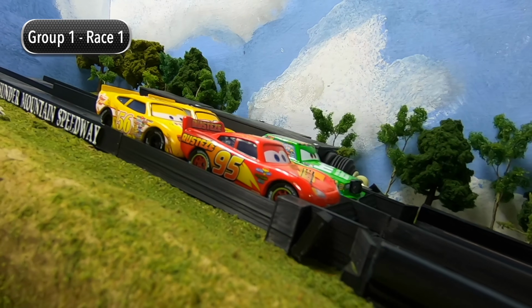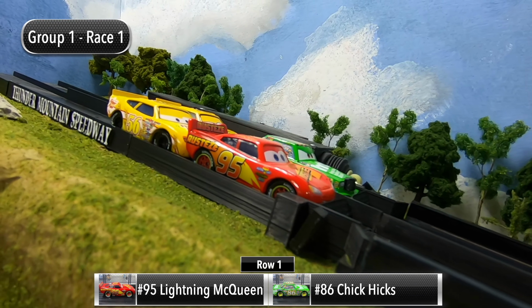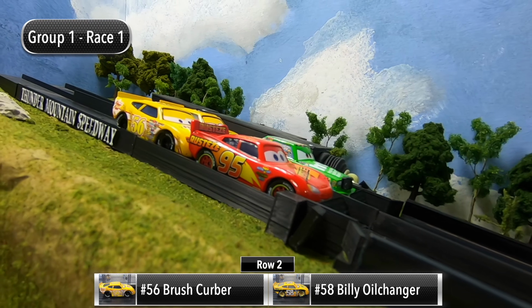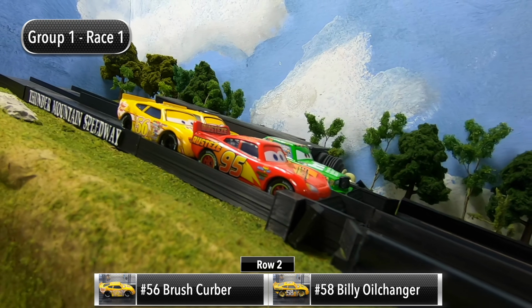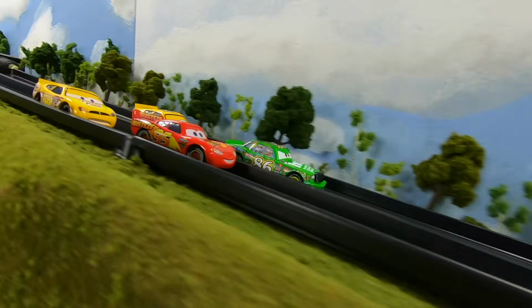4 drivers, 4 races. At the end of the 4 races, the top 2 in points will advance to the finals. Lightning McQueen and Chick Hicks will start out front in race 1. And round 2 is officially underway.